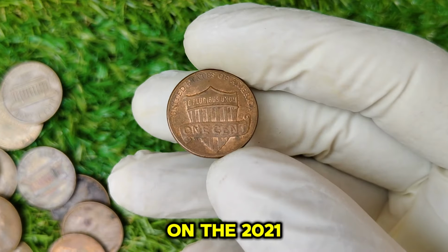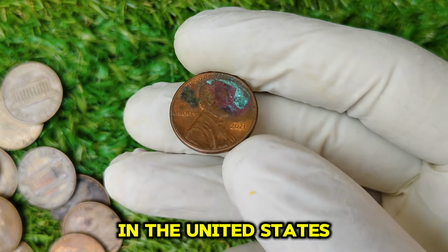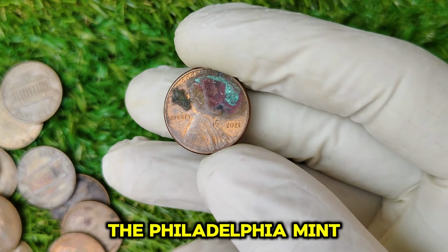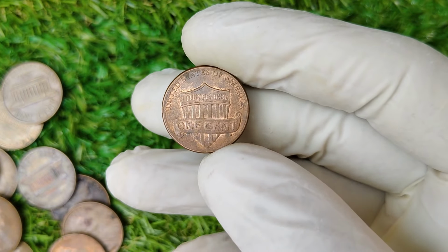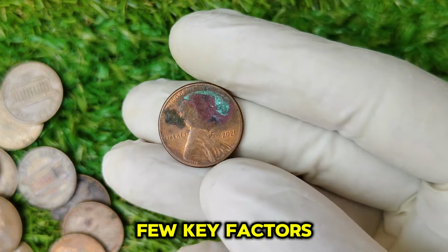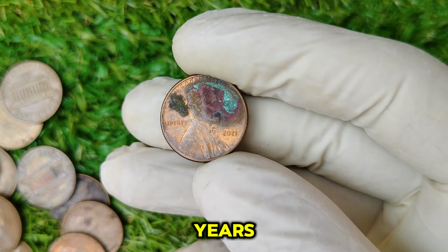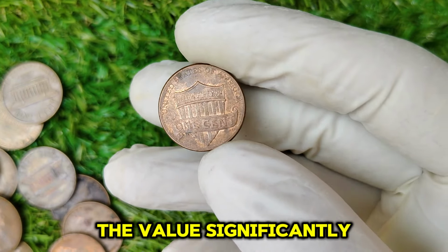Now, let's focus on the 2021 Mint Mark Lincoln penny. You might be wondering, what does Mint Mark mean? In the United States, the mint mark indicates where a coin was produced. For most coins, this mark can be found on the obverse side, near the date. In 2021, the Philadelphia Mint produced pennies without a mint mark, which is somewhat unusual. These pennies were created in massive quantities, but not all of them are created equal. A small number of these coins ended up being particularly rare due to a few key factors, such as error coins or variations in the die used during minting. One notable aspect is that many collectors are interested in coins with no mint mark from certain years, as they can be rarer than their marked counterparts. This rarity, combined with high demand, can drive up the value significantly.